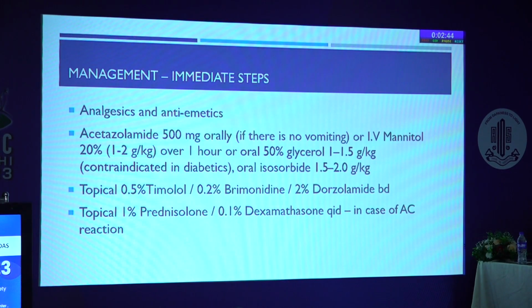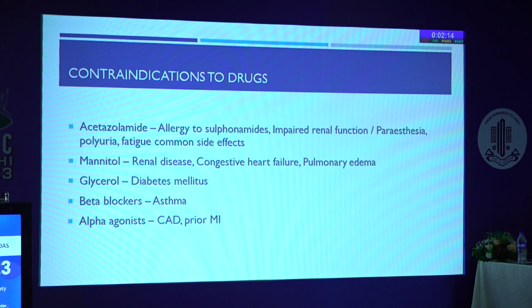Now, we need to be very careful about contraindications to these drugs, which I'll talk about briefly. So once you've given some sort of systemic medication, these are hyperosmotic agents, then you also add topical aqueous suppressants. You can start the patient on timolol or brimonidine or dorzolamide eye drops. And more often than not, there is some anterior chamber reaction. So you are advised to start prednisolone or dexamethasone eye drops, QID.